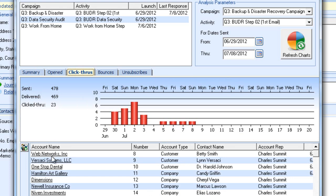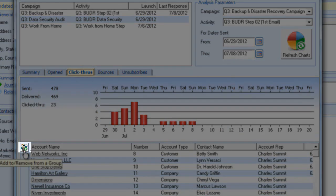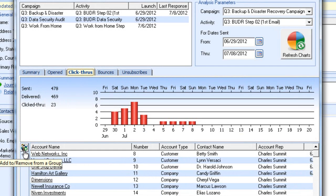Now these are those 23 accounts. This button allows me now to group those 23 accounts into another group where now I can mass market to these 23 accounts because they are my most likely prospects out of my entire marketing campaign.